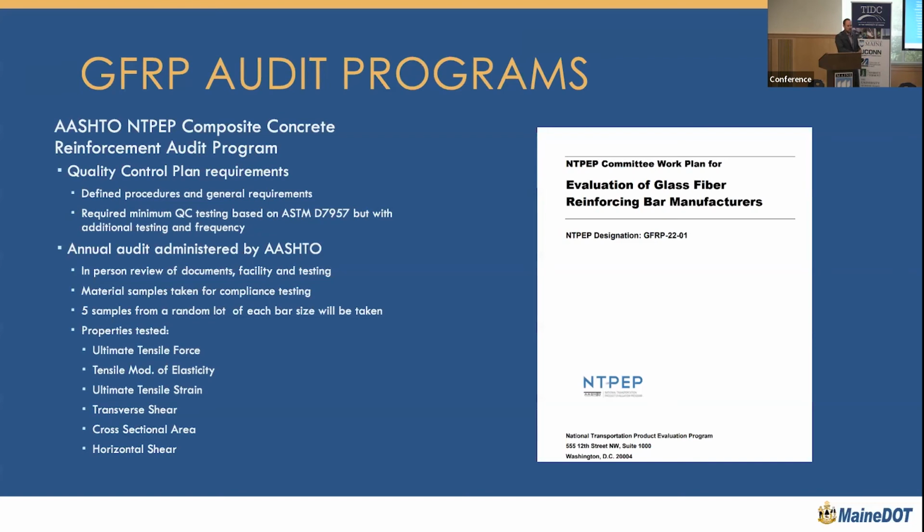specifications. As part of that, a sample will be taken of each bar type, so each bar size, and sent to the AASHTO designated lab for conformance testing for the following properties. The really important ones that the AASHTO design codes say manufacturers certify. So this is a one-year snapshot in time: the manufacturers that have been audited have produced bar over the course of the year that was randomly sampled, and you can verify test reports at a fully independent third-party facility.